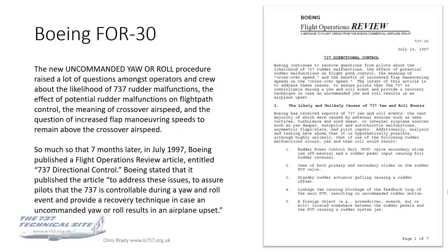Boeing stated that it published the article to address these issues, to assure pilots that the 737 is controllable during a yaw and roll event, and to provide a recovery technique in case an uncommanded yaw or roll results in an airplane upset. This Flight Ops Review is actually a really good document. As you can see, it's a 7-pager and it's out there on the internet. If you just Google it, you'll find it.